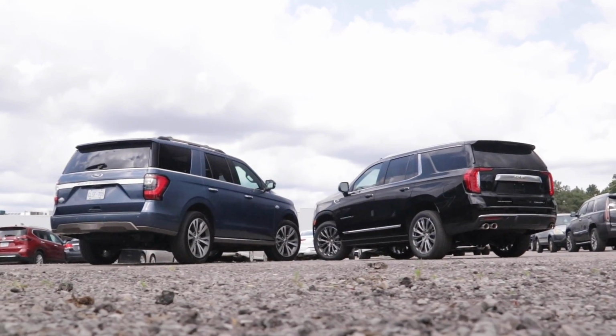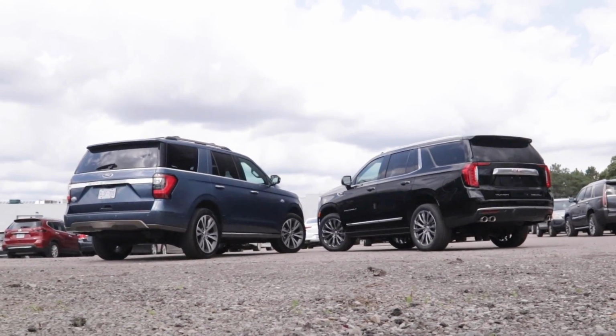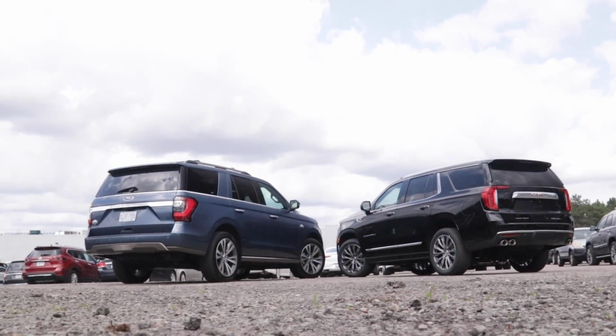Let's start comparing these two, but first, let's start with the price. Which one will cost you more in terms of the base model or even the current trims? The model that we have for the Expedition is the King Ranch. Meanwhile, on this side, the Yukon is the Denali Standard, not the XL, and the King Ranch is not the Max, it's just the Standard Expedition.